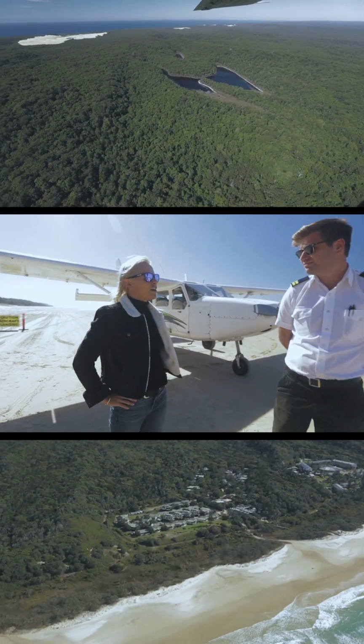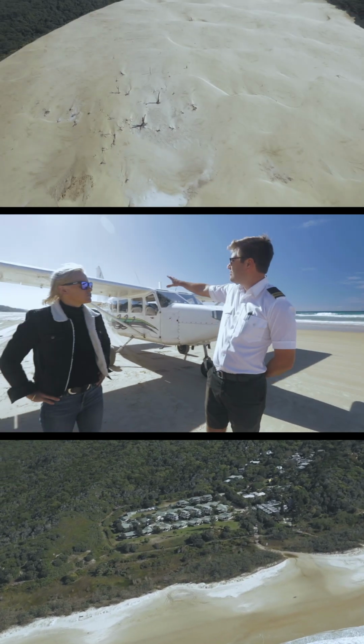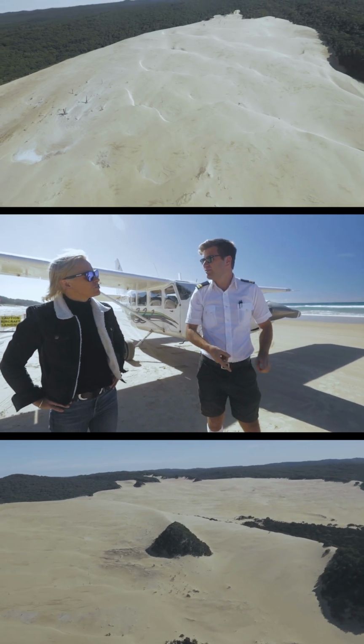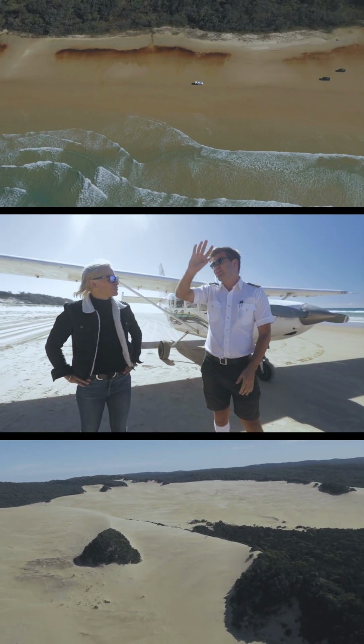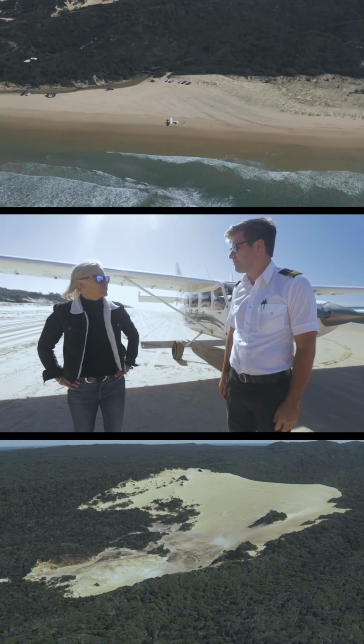And how long do the flights usually take? About 15 minutes. So you saw a few things today, like the Maheno shipwreck. We're going to check out the pinnacles later on. We look for whales, spotting heaps of whales, heaps of dolphins, sharks, turtles out there. And we track the inland as well. So it's a beautiful day. You can see the whole island, the whole 120 kilometres, from the air.